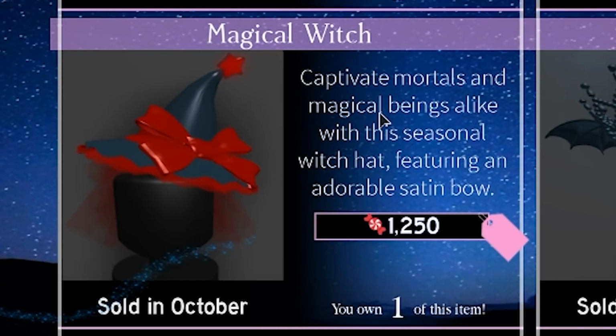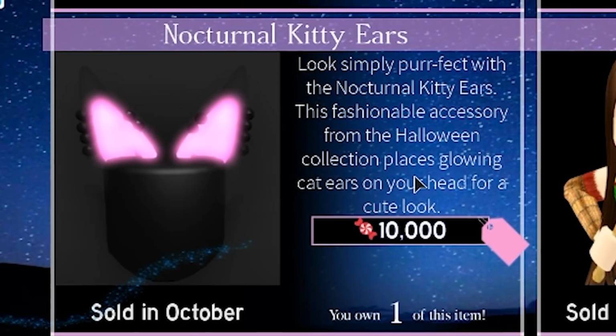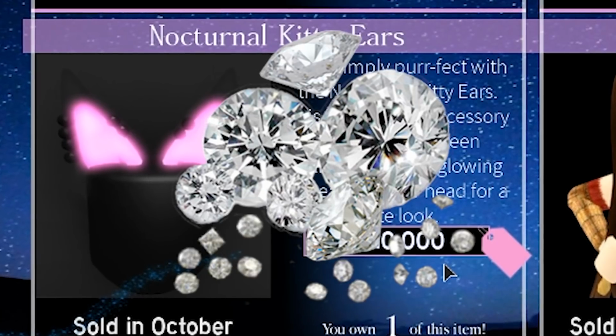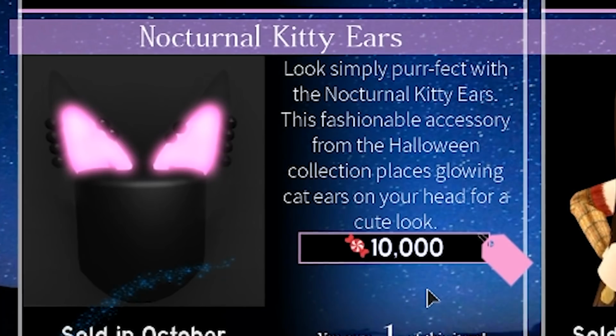Again, significantly more expensive than the witch hat and the vampire crown. So if you are interested in getting these adorable little accessories, you want glowing little cat ears on your head, I definitely would save up some diamonds, okay? Let's try to just convert candy to diamonds and maybe try to save up that much.